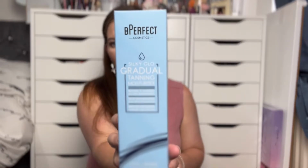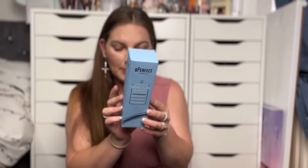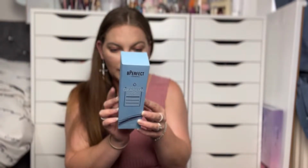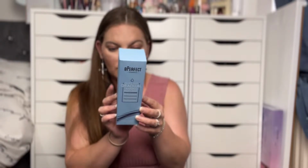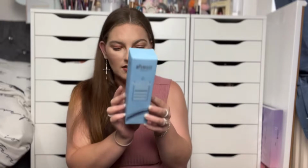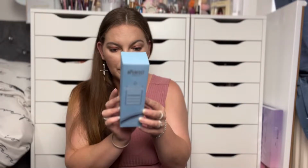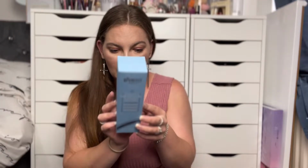The next thing that I got is from, I'm going to keep saying from BPerfect, but it's all BPerfect. So this is a Silky Glow Gradual Tanning Moisturiser. The outer packaging just looks like this. And it says, prepare skin by exfoliating, pump onto hands and apply evenly using circular motions. Wash hands directly after application with soap and water. Allow 6 to 8 hours for colour to fully develop. Silky Glow Gradual Tanning Moisturiser can be used daily to prolong any BPerfect 10-second tan. For first time users, we recommend a patch test before.